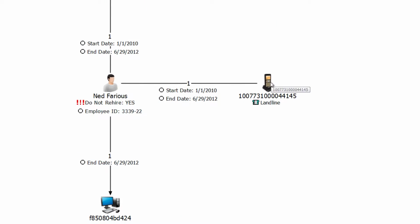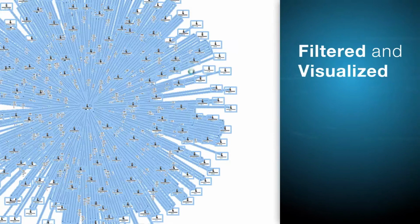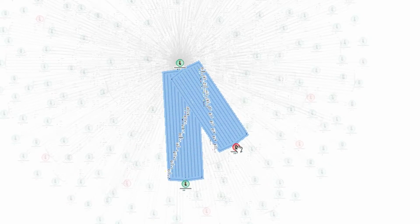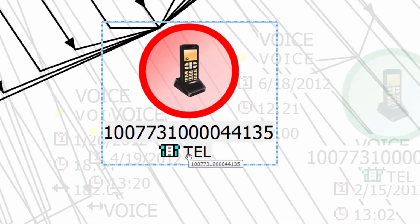Investigators then broaden their analysis of the former employee using advanced querying capabilities. Results are returned in seconds and quickly filtered and visualized. Analyzing call patterns during Farias's last months of employment, investigators uncover critical details, including the most contacted numbers. This analysis leads them to an external phone number.